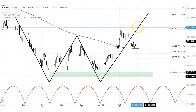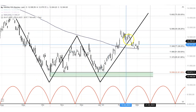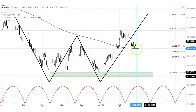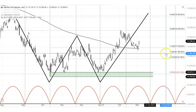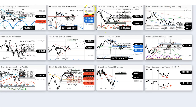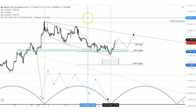And while having a look here at the daily, I gave you that W-shaped bottom weeks back. And also have a look at that 200-day moving average. Same story as at Dow Jones and as in the S&P 500. It also pulled back 38.2% of that rally we have had since October.